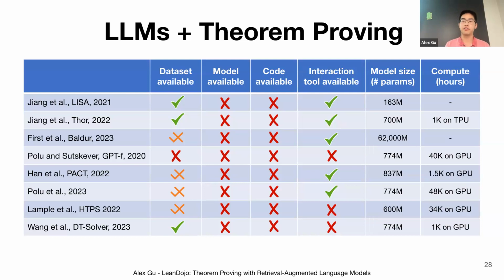And this is quite exclusive to industry labs with extensive resources. So it's a bit unfortunate, in my opinion, that although the area has been around for a few years, there's surprisingly very little for newcomers to build on. And we believe that this is a huge barrier to research in LLMs for theorem proving.